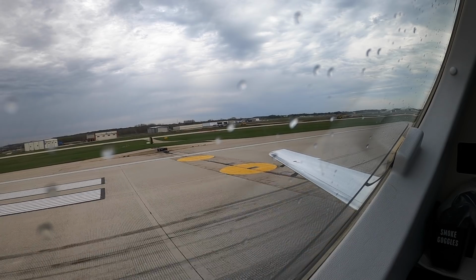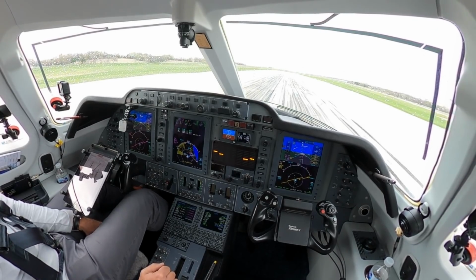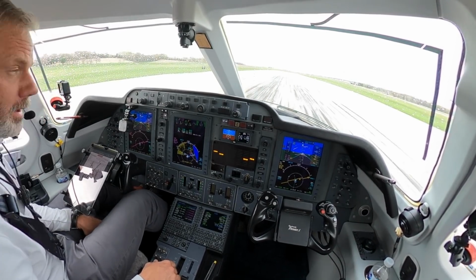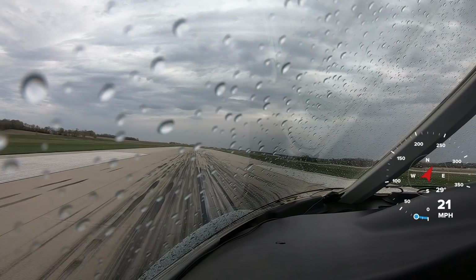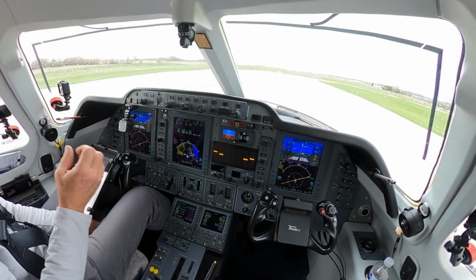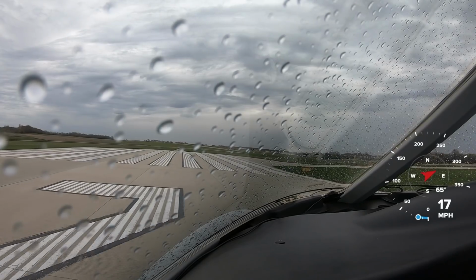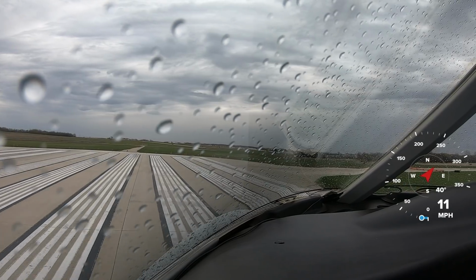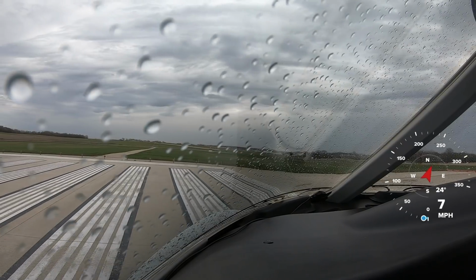There is an arresting cable that's in the ground there. We're grabbing a tail hook off of an F-16, I would assume. I think they used to have Vipers up here. Maybe they still do, I don't know. I still have a little room here, just swinging around.